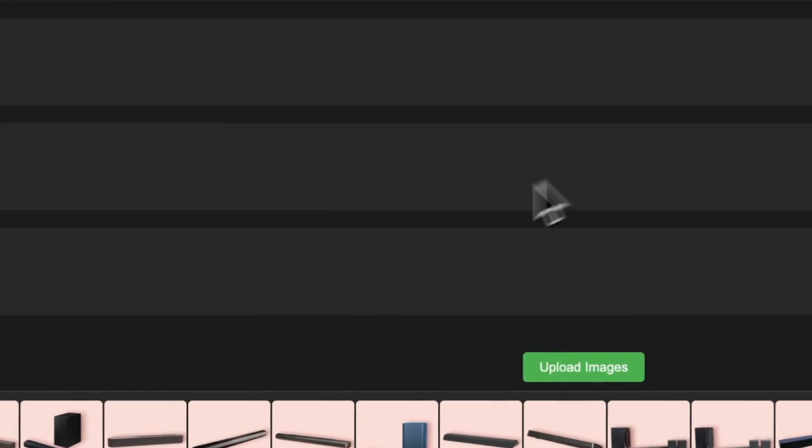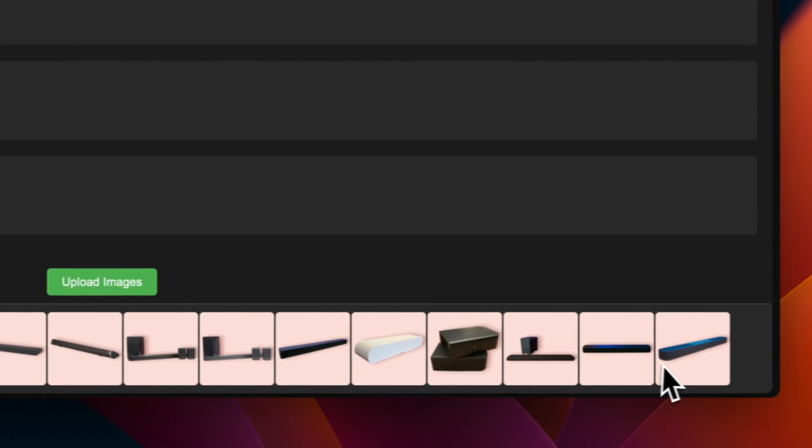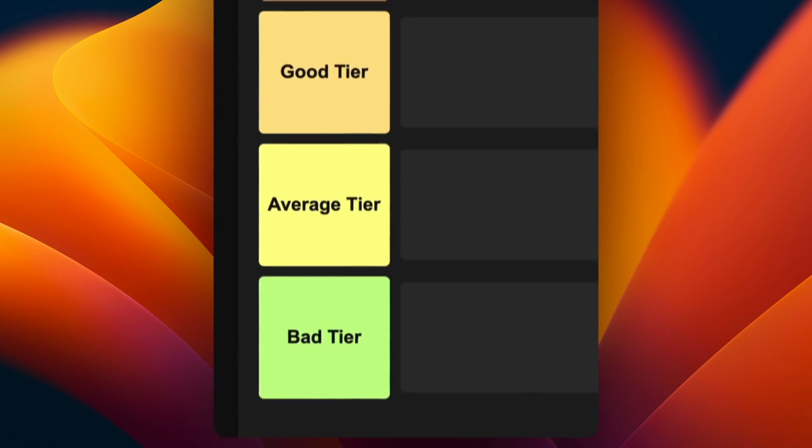I tested some of the best soundbars of 2025, and in this video, I'm gonna rank them in a tier list based on their value for money, overall performance, and more.